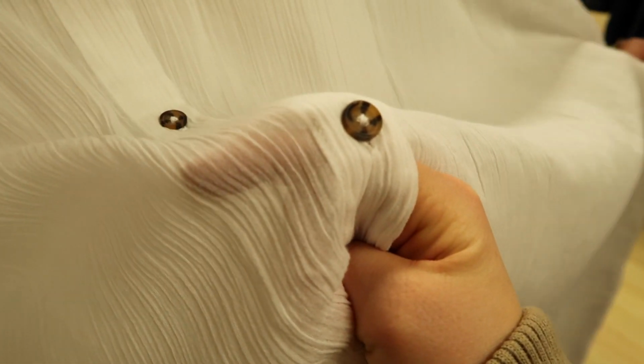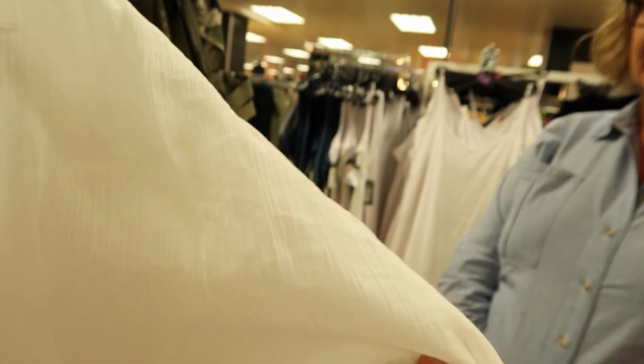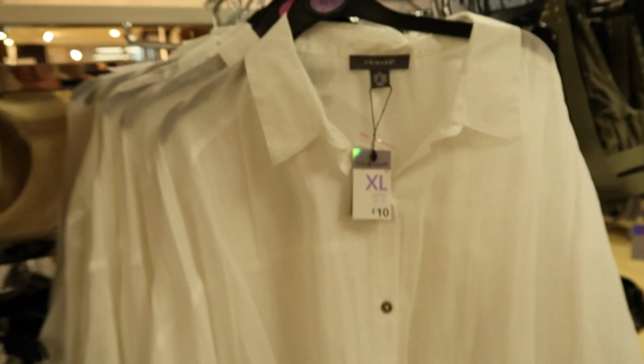It's really cute actually. It's got like little, what are they called? Turtle shell buttons. Tortoise shell. Tortoise shell, that's the one. Yeah, it's so cute. I've got one of these from Miss Garden. You've got one. Where's yours from? Marks and Spencer.